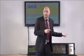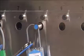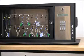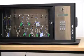Now the iFob itself actually has a chip inside it, which has got a guaranteed unique serial number. The cabinet itself reads that serial number, associates it to the correct position within the cabinet that we've set, and more importantly, associates it to the key bunch that we've attached it to. So you will always know if that iFob's gone, the keys have gone with it. The system reads that iFob when it's in, and it knows when it's gone. So that full audit is taken from when that iFob is removed and when it's returned.